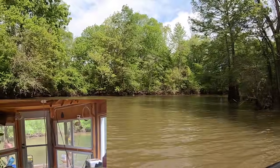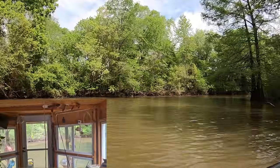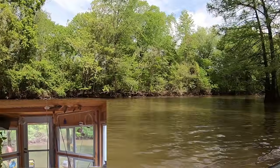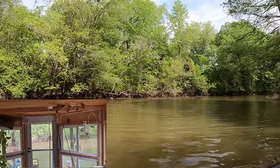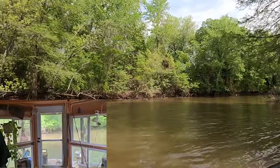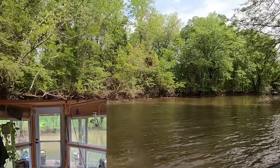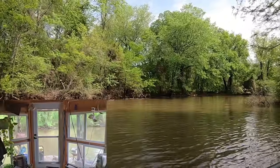You know, 2 miles an hour actually seems fast when you're in a really tight area like this. I need a trolling motor. That's what I'm gonna look at. Trolling in here, being outside to hold the camera would be awesome.